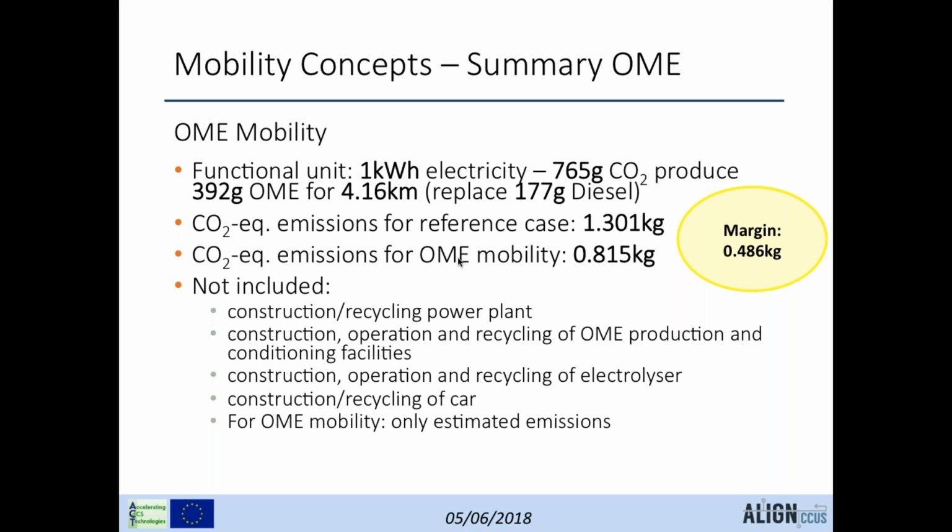I think they will probably not impact them largely. What will have a big impact though, and that is not considered yet, is the operation of the OME production and conditioning facilities, and also of the electrolyzer. Those will be energy intensive processes, which usually means they have a quite high impact. How high this impact will be also highly depends on where the electricity for these steps comes from. So this will be a very interesting aspect to look at in the near future.